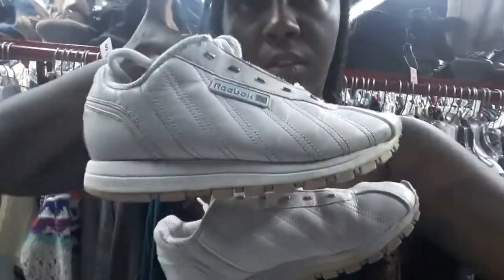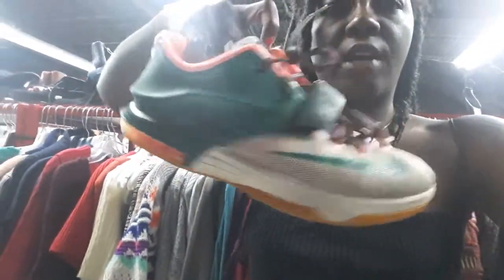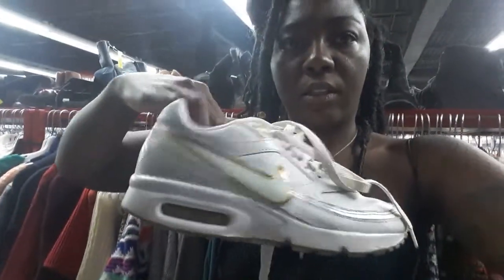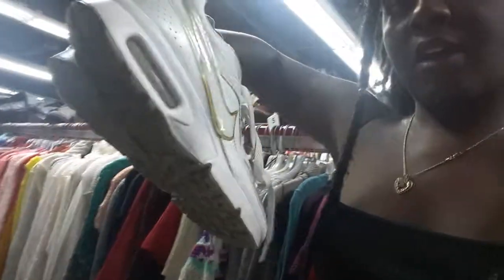I thought that there weren't any fire shoes or anything. Wait. So I found these Reeboks. I think they're kind of cool. They're obviously old school vintage Reeboks, but those are gorgeous and in my size. I also found these crazy Nikes. Now they're not completely my style, but I just thought that they were pretty fire. They're pretty interesting and they're in good condition really, so I think I get a check. But the ones that I'm gonna buy are these. They are some Air Max Nikes and I think they're amazing. I tried them on and they fit me. I kind of freaking love them.